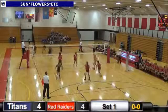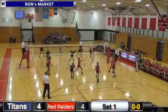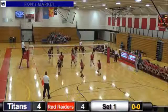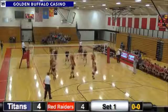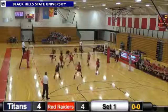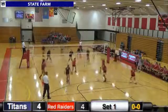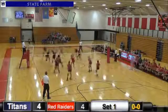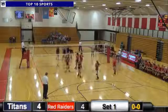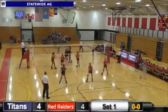Number 2, Sokup hit it. Aaron Denning gets it. Raiders are just working to get the ball over. Titans, Hannah Clark with a nice kill, but it's tipped. Holzbauer will just work it across. Aaron Denning with a nice dig. Hannah Clark's just going to work on getting the ball across. Holzbauer with a hit into the net. She did not get it over the net. That was good for the Titans. Red Raiders coming into the night were 18-11.